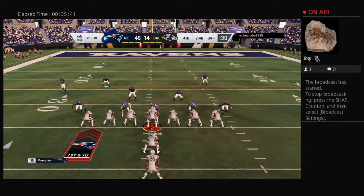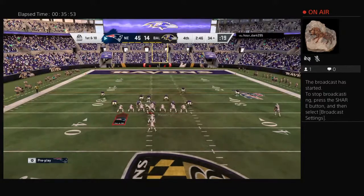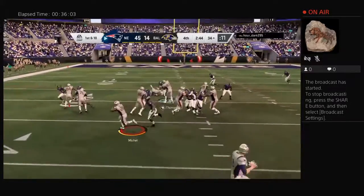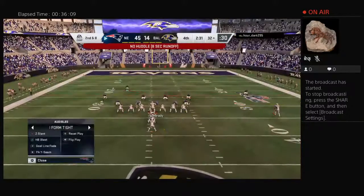Watch the screen. Watch the screen. On the ground is Michelle. And he'll get a little over 2, maybe a full 3 down to the 32-yard line.